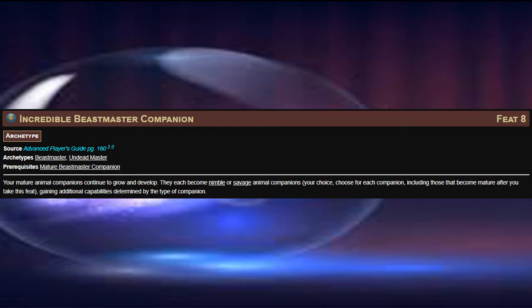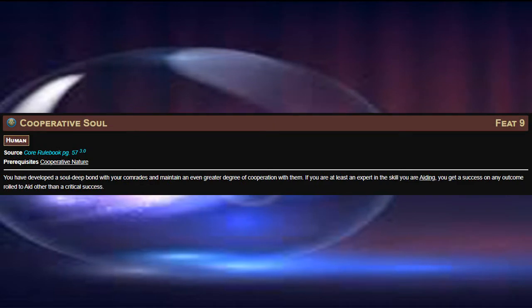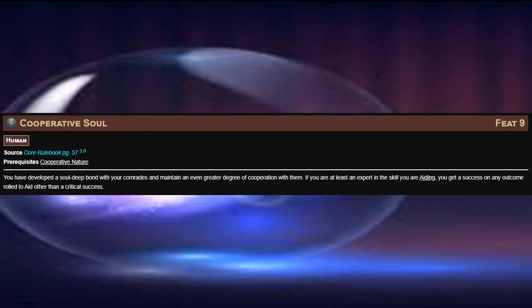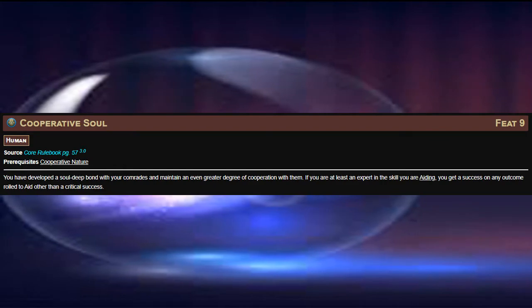Pretty basic. Then at level 9, we get an Ancestry feat, and of course, we're going to be taking Cooperative Soul. This is a no-brainer. Now we can't fail or critically fail on aid checks anymore, as long as we're at least an expert in the skill we're using to aid. And since we're going to be using Occultism to aid about 90% of the time, thanks to Recall the Teachings, as long as we're an expert in that, we should be good.